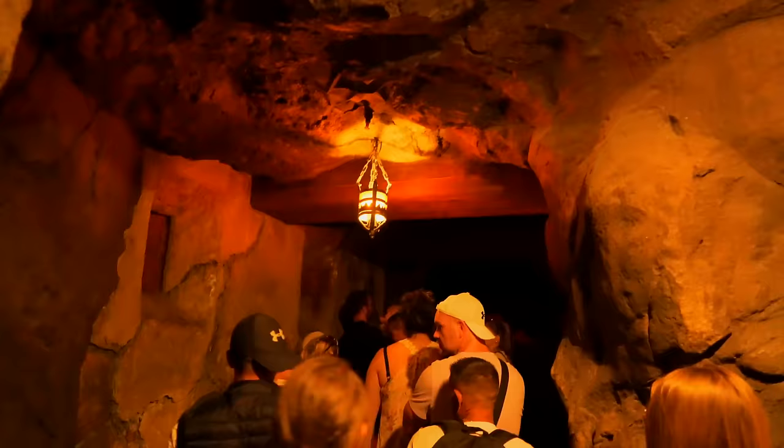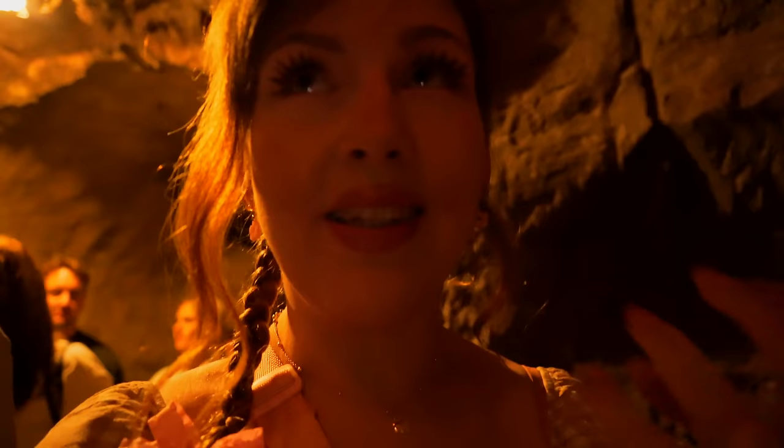It's like a full-on castle fortress wall. It smells like Pirates of the Caribbean, if you know what I mean, like the water, that Disney smell. I love the smell.